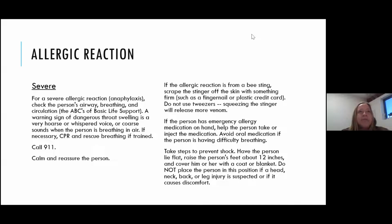I'll read it. Severe allergic reaction. For severe allergic reaction, anaphylaxis, check the person's airway, breathing, and circulation, the ABCs of basic life support. A warning sign of dangerous throat swelling is a very hoarse or whispered voice, or coarse sounds when the person is breathing in air. If necessary, CPR and rescue breathing if trained.